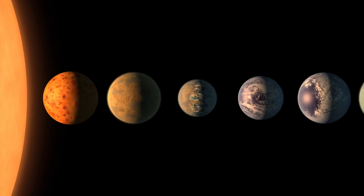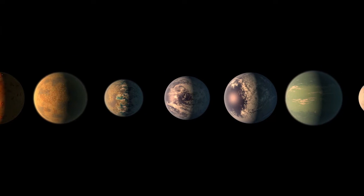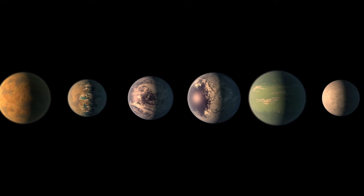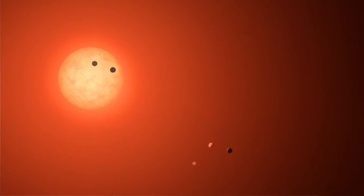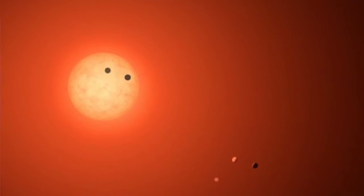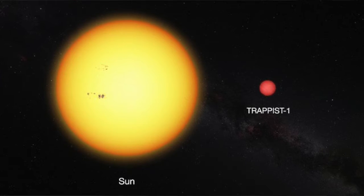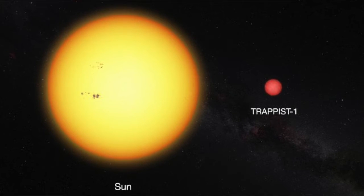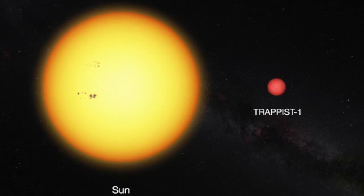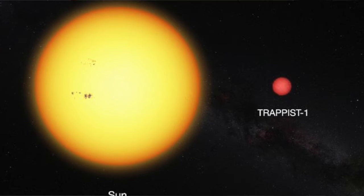And these 7 exoplanets have a radius that is roughly between 75% to 110% the size of the Earth. And most of them, we believe, are rocky. The main difference of this system is the star. The star is a red dwarf, which means it's like 1,000 times smaller than our sun, and therefore colder, and it doesn't emit in yellow, it emits in red.